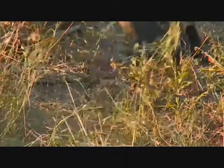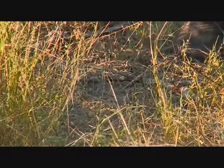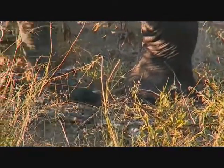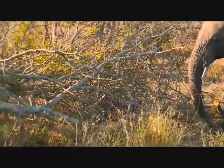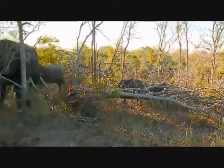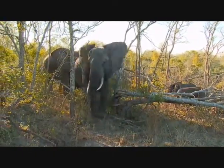You can see this elephant's taking advantage of some of the grass that's been left by that late rain we had. Oh, we are being surrounded. And all of a sudden we were with a couple of elephants. Now we're with 1, 2, 3, 4, 5, 6 elephants all around us. You have that nice contact call.